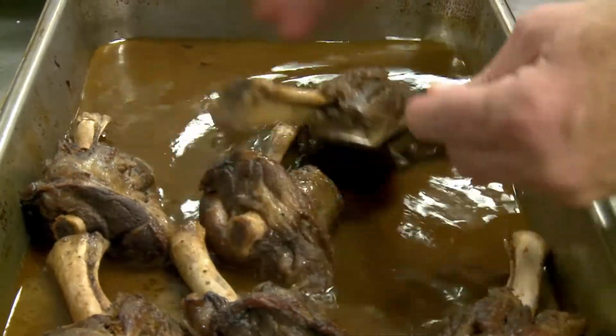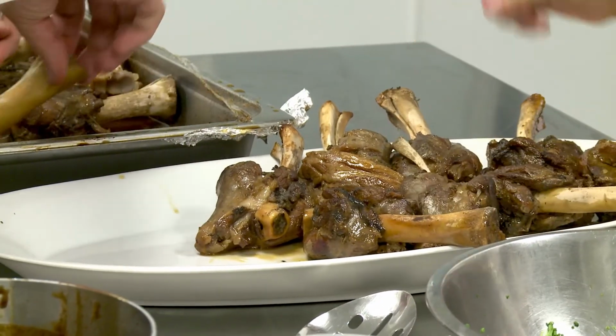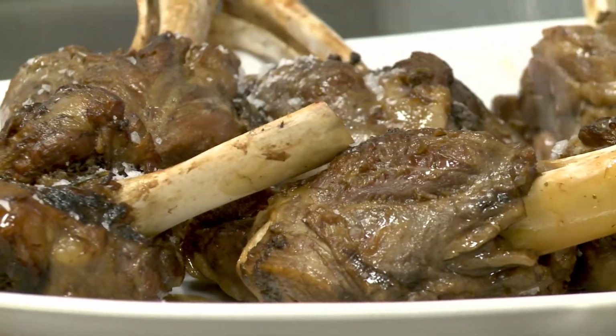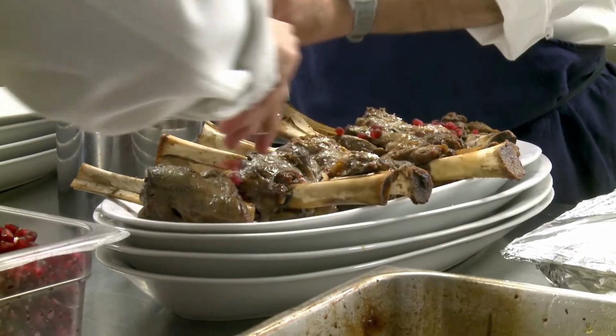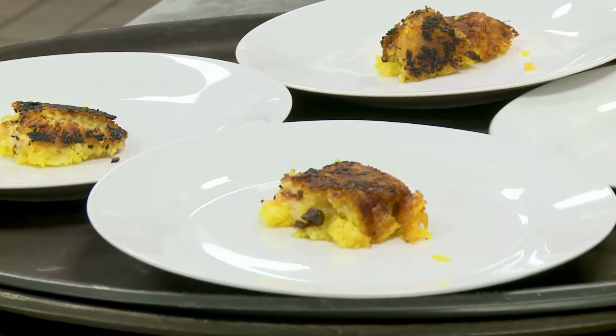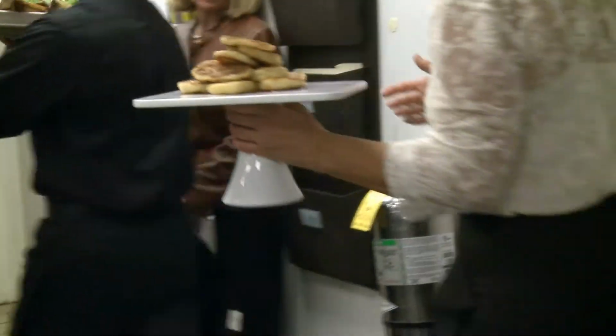So guys, this is family style lamb. Each table is going to get the same thing. 10 rice plates down. Shanks are going to be family style. And each table gets one. Okay, rice goes down. Second table is 8.